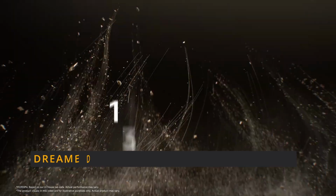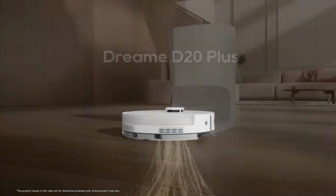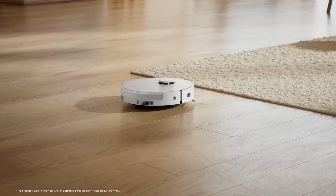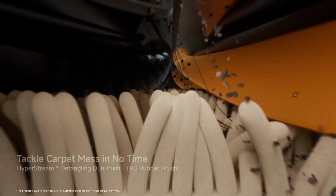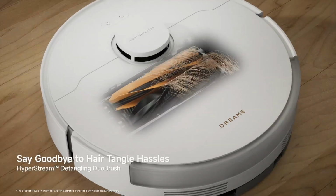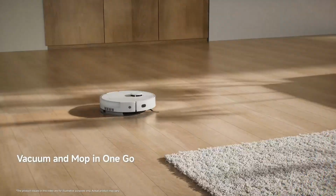Number 5 is the Dreame D20 Plus, a powerful self-emptying robot vacuum and mop with up to 13,000 pascals Vormax suction and a 5L dust bag that can go up to 150 days between emptying, making it ideal for low-maintenance cleaning. It features Hyperstream detangling dual brush technology that picks up pet hair without tangling and smart Pathfinder navigation with fast LDS mapping for efficient coverage across hard floors and carpets.